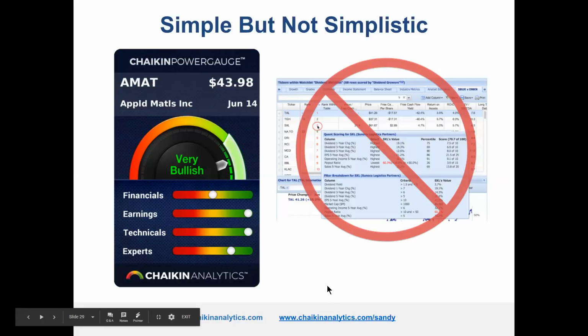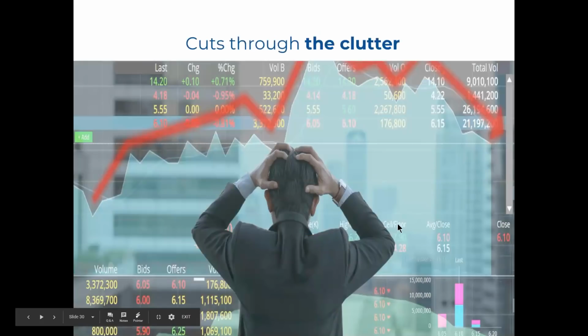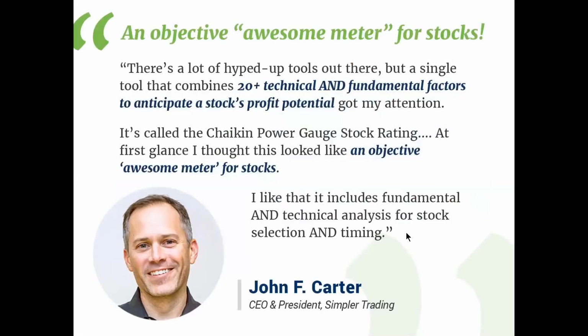And that was the culmination of really his life's work, built into what you see here on the left, the power gauge rating. As you can see, it's broken down into 4 components, and there are actually 20 factors making up those 4 components. But what it does is it cuts through the clutter, takes care of information overload, one of our big challenges, and comes out with what John Carter calls an awesome meter.